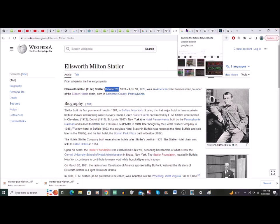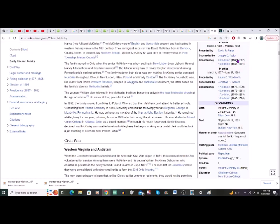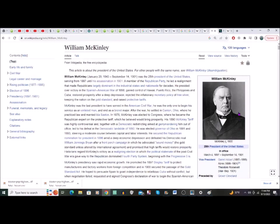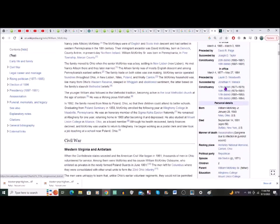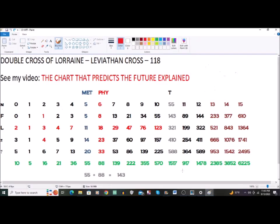Okay, so not only do we have this on the time circuits, but if we go to President McKinley now, we find President McKinley down. I don't think we need to do the assassination. Here he is, here's the man himself. And let's have a look. Where's his birthday? It is January the 29th, 1843. We're not really looking at the years, even though 43 is pretty interesting itself. But January the 29th through to September the 14th. Let's go to the chart of reign and I'll explain those two numbers to you. Okay, so January the 14th.